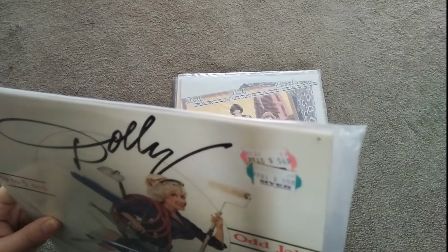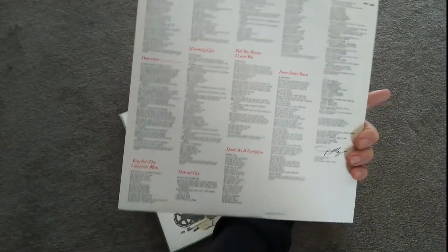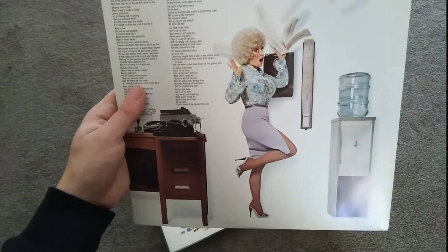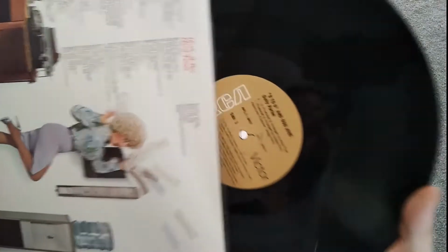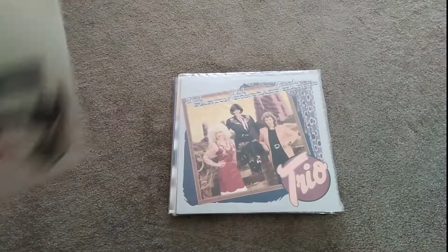As you can see, it's been priced down a lot. I don't think it was a big seller because she didn't chart much in Australia at all. Got the lyrics and the her is Dolly. Of course, this looks like it was barely played. They sound great. It was a tiny bit dusty, but after a go over with the vinyl brush, it plays fantastic.